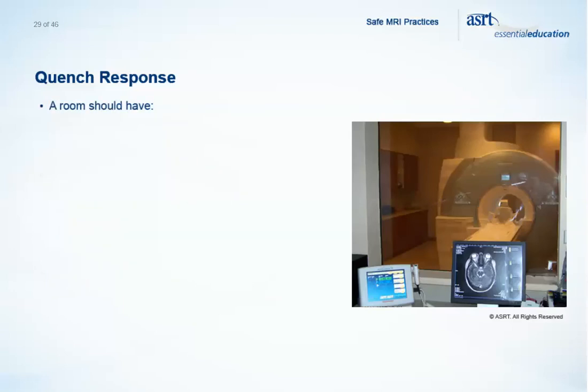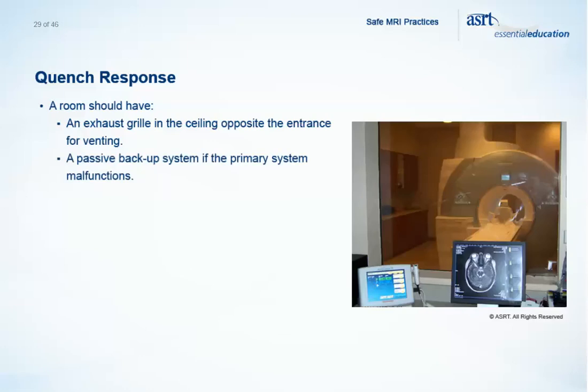A properly designed room should have an exhaust grill in the ceiling opposite the room's entrance for venting gases. The room also should have a passive backup system that can discharge gases in the event the primary exhaust system malfunctions. These systems should be checked annually by the service engineer.